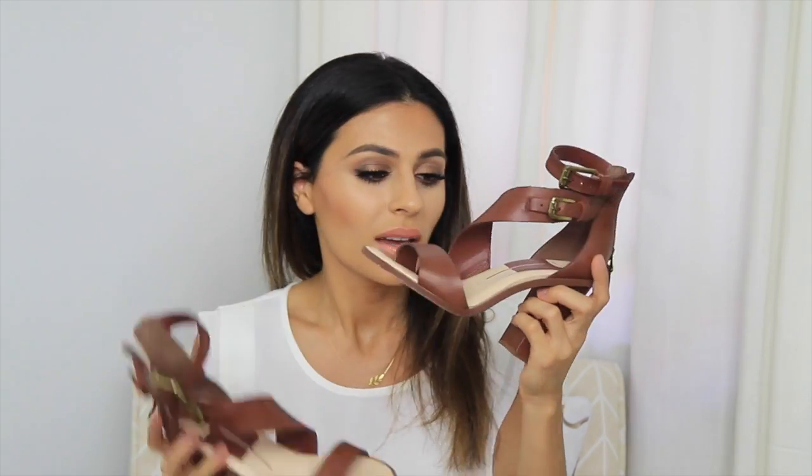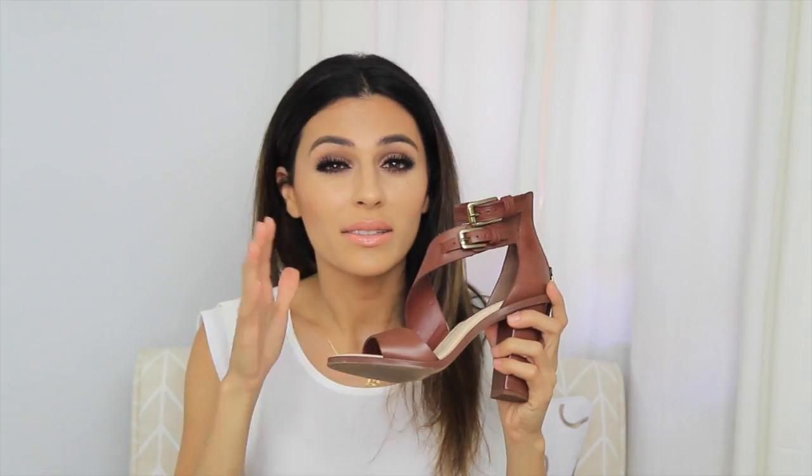I am a sucker for a good brown sandal. It's got a low heel, maybe 3.5 inches? It's super comfortable, the color's perfect, especially for summer. I wear these so much.